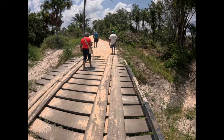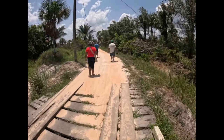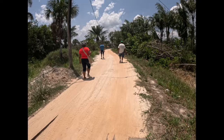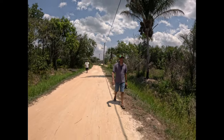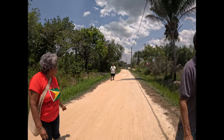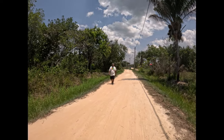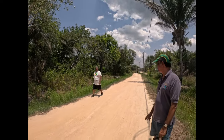After a brief rest, we started trekking to the village. It was a long walk. It took us about 15 minutes. The hot midday sun and the heat tested our endurance. But the fun was good. Bear in mind, unlike the others, I'm fasting.